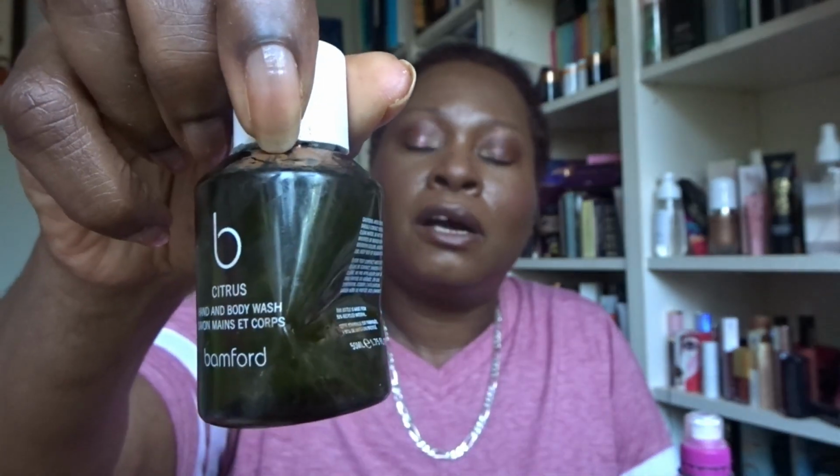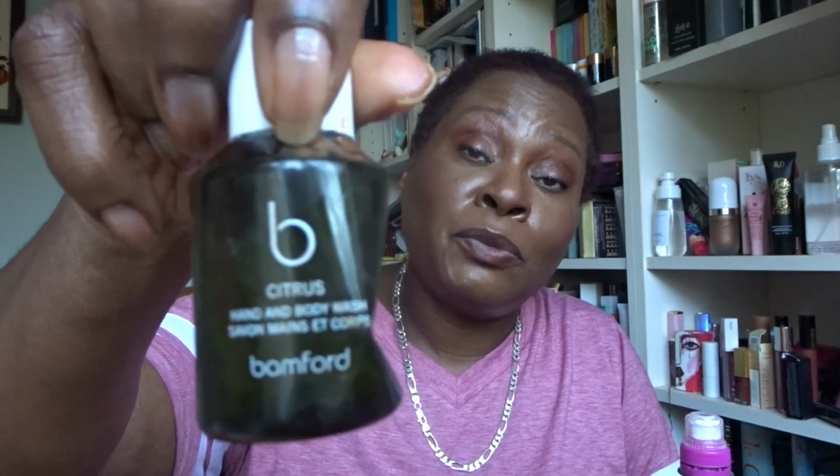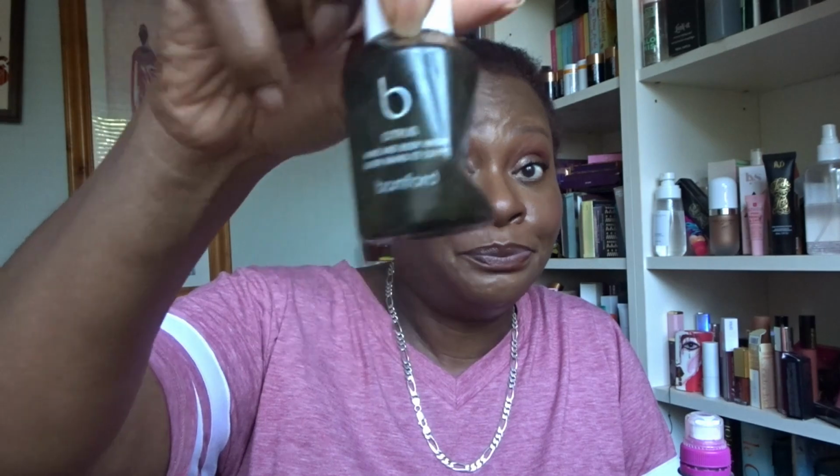Right, this is another body wash. I got this from the Liberty London Beauty Drop. It was from Bamford, and it was a citrus hand and body wash, and I really like this. I liked it so much I went ahead and bought the full size of it, which is what I'm using at the moment in the bathroom.